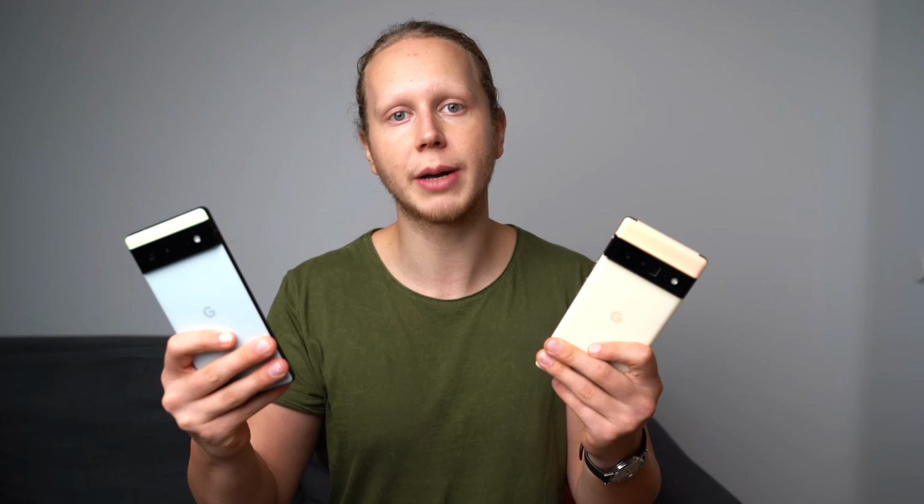This is the Google Pixel 6 and 6 Pro, and they have the biggest battery ever on a Pixel device, and they're the first to use Google's custom chip, the Tensor chip. So let's see how they fare in terms of battery life and charging performance.